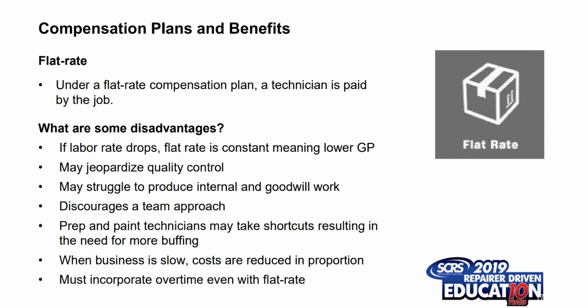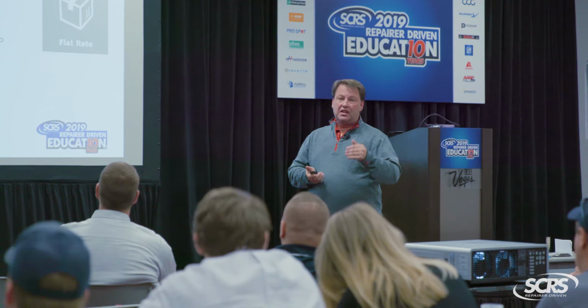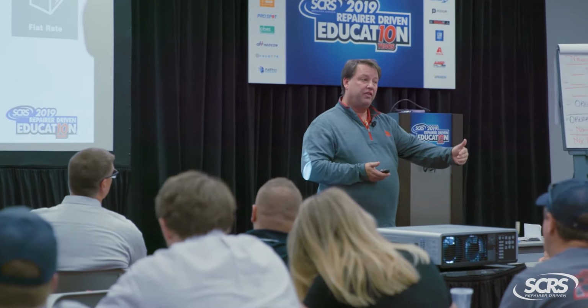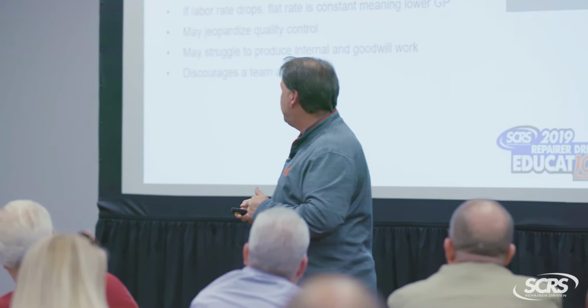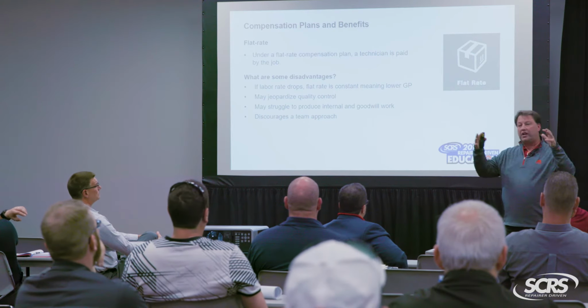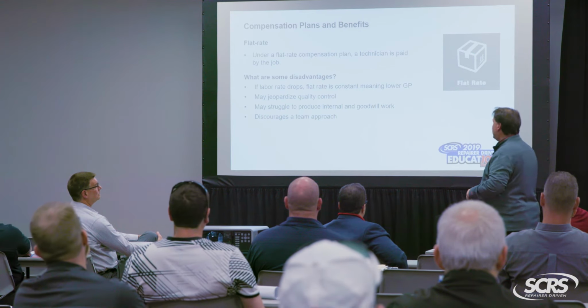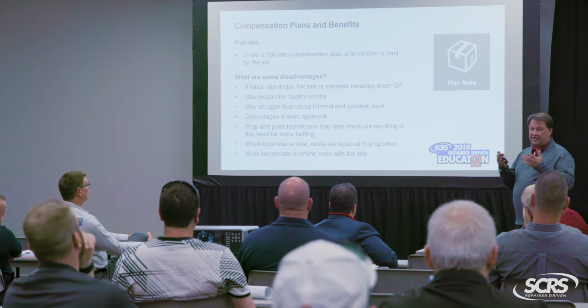But the downside is, obviously, we could jeopardize what? Quality control. And Scott talked about these red binders. They better have read that red binder and followed that red binder. And in their HR manual, they should sign off that they understand they must follow those procedures all the time. Okay? Super important. Quality control systems are super important in flat rate shops, and having people that really look over your shoulder is really helpful here. Again, it somewhat discourages a team approach unless you work in a flow environment where they work more as a team. Okay? Again, they may make shortcuts requiring buffing, because in a lot of cases they don't get paid for it.